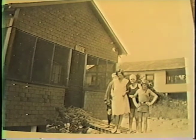So the summer has begun. This is probably a few years later because the house has been covered with shingles, and everybody outside is getting ready to have a day in the sun, I guess. That's Harrington Hut behind. And again, this is the Pinto house before the 1938 hurricane.